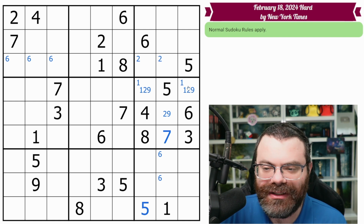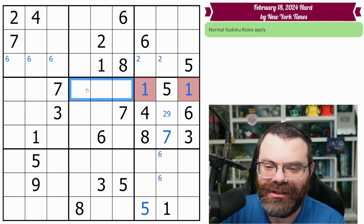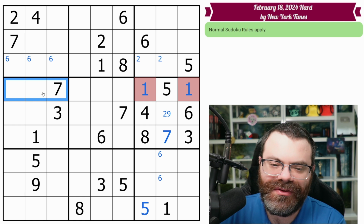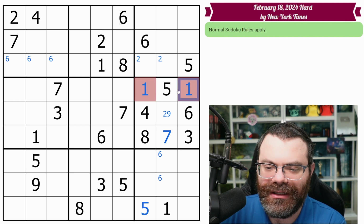Another way to think about it is, where does the 1 end up in this box? Well, there's only 2 worlds. Either the 1 ends up here, or the 1 ends up here. In both worlds, that 1 will eliminate 1s from these cells. Also these, but these already couldn't be 1, right? So the rest of the row won't be 1, because no matter which one we pick, it's not going to be here. So hopefully that makes sense.